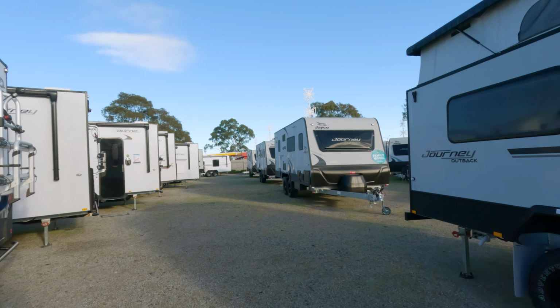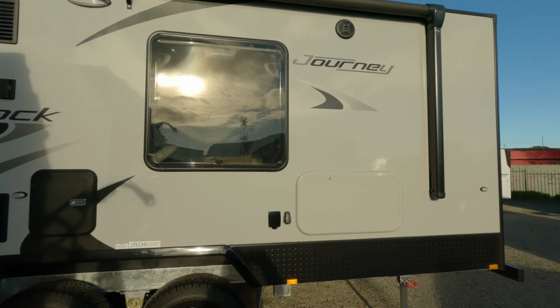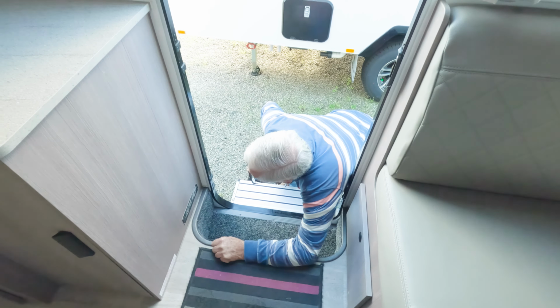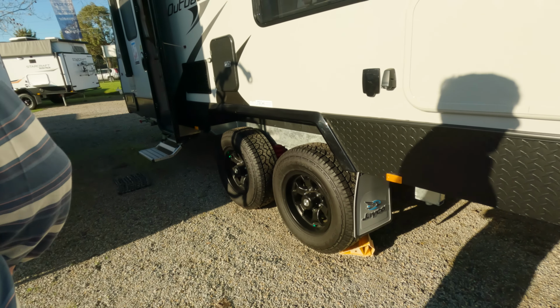So this is our second trip here, and we think we have made a decision on a Jayco Journey Outback 21'6", and we are just coming to have a final inspection before we sign on the dotted line. And this is the one. So he is checking the details. Plenty of room under there for your fishing rods? Yeah. Okay then. So this is going to be our new van eventually. Hopefully by the end of next week.